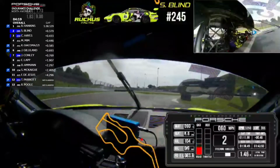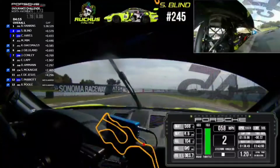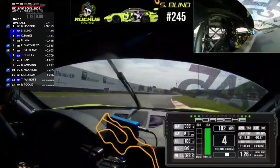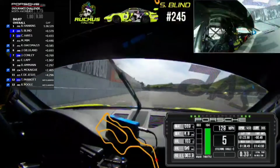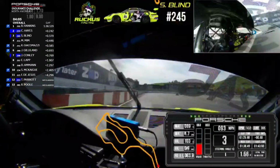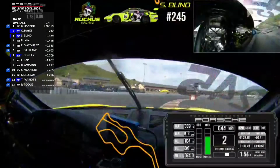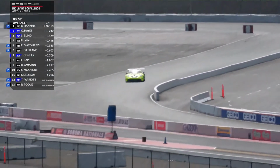So we now hop on board with Scott Blend down through the final chicane. And not only is he just doing all these races this weekend, but races in Carrera Cup. I mean, he's just about everywhere, it feels like. You see that flash of yellow every time I look at the track. I see him go by, so I don't know when he has time to even eat something or go to the bathroom, because I swear every time I look at the track, he's on it.